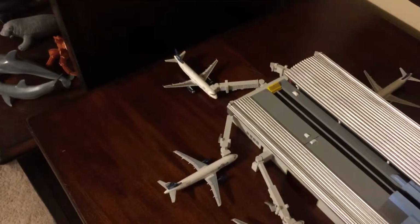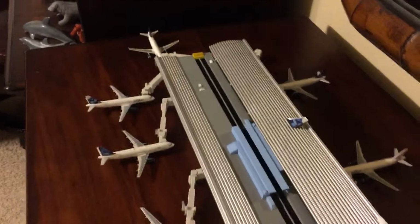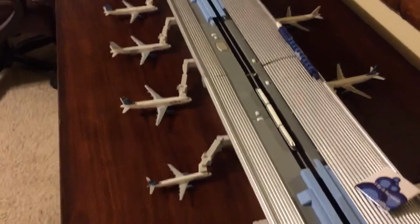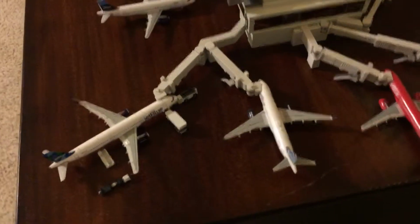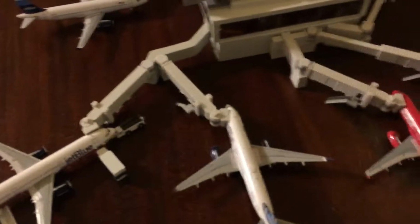Hi people. Well, here we are once again at my beautiful JetBlue terminal, which I use as a mimic of Terminal 5 at New York's JFK Airport. One thing I'd like to show you here, I decided to add newer jetways. So you can see here's a mechanism over here that would connect two jetways. I've got one over here too.